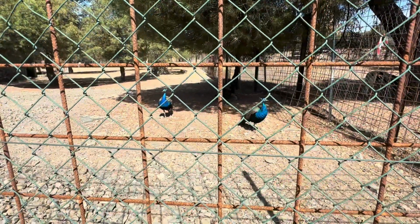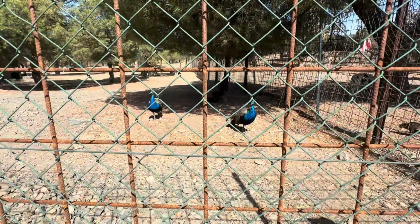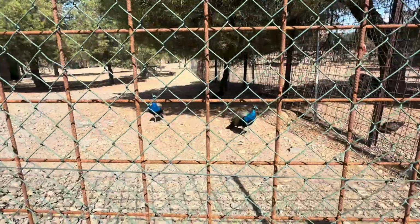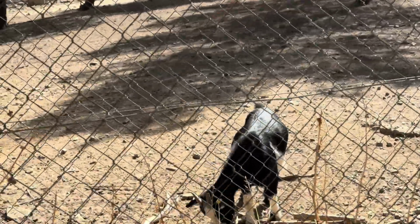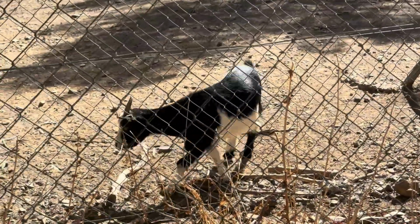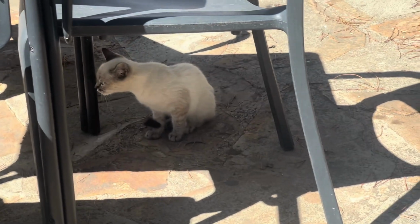We saw these beautiful peacocks. This is probably one of the first times I've seen peacocks that are this colorful and this close. We also saw a baby goat, which was really cute, and they had so many more animals. Then we saw this cute little kitten under the table.